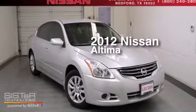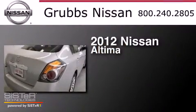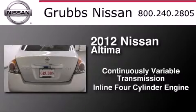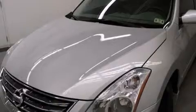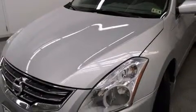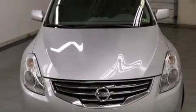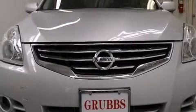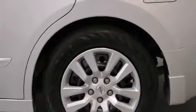This is a certified pre-owned 2012 Nissan Altima. This car has a continuously variable transmission and an inline four-cylinder engine. Features include traction control and stability control systems, air conditioning, cruise control, side curtain airbags, full power accessories, a rear window defroster, tinted glass, an anti-lock braking system, speed-sensitive wipers, and this vehicle has less than 31,000 miles.